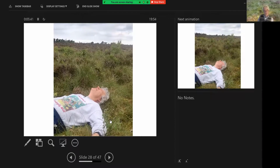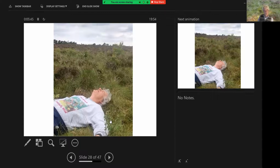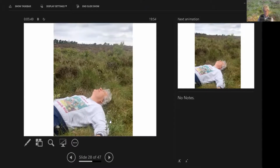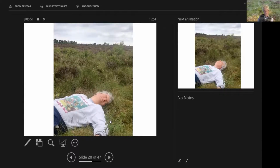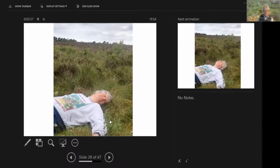Peatlands are the best place in Scotland to lie down and feel the earth spinning below you. And then you can get a really good close-up of Scotland's rainforest.